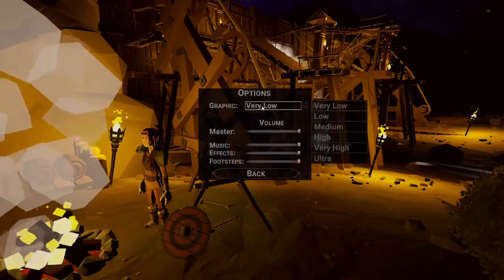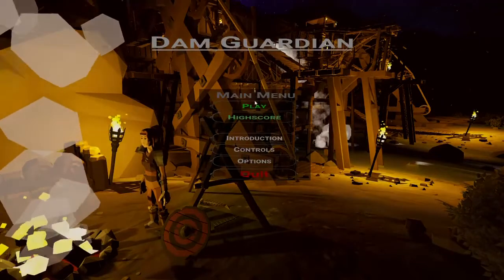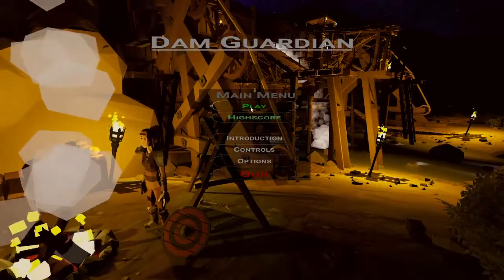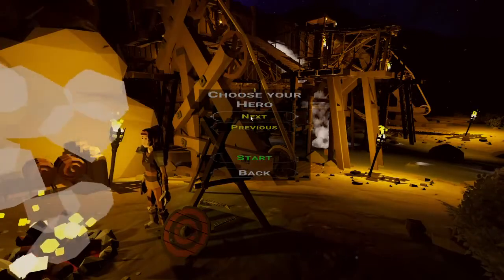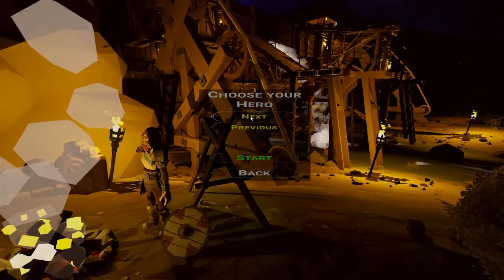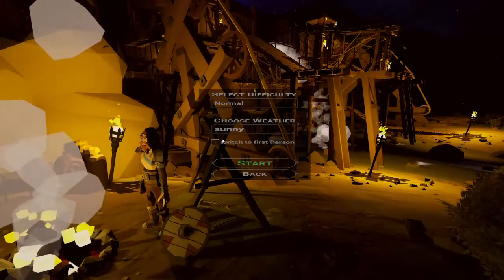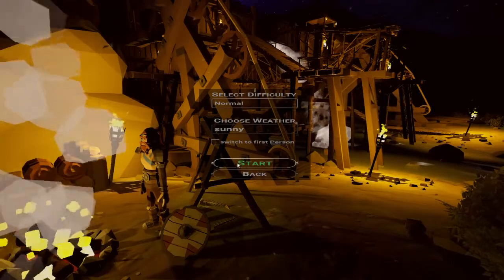Okay, so graphics, I think they said high or ultra helps, and I think this computer can probably handle it. So, space to jump, left mouse button to attack and repair. Okay. Let us play Damn Guardian. Choose your hero. Okay, so it's different models. Let's go for this fellow then. Difficulty, let's go for... I'd be tempted to go for easy if that's an option, but I think I'll stick with normal.